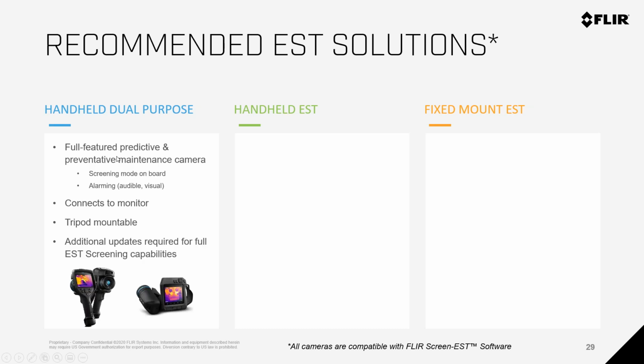So we have handheld dual purpose. These are, I would call them at this point, kind of this day and age, if you will, our traditional cameras, our traditional predictive preventative maintenance cameras. So these have the temperature range from -4 to 2,700 degrees. You can screen your facilities with these, and then they also have the screening mode built into them, right? So it's a dual purpose. You can screen humans in the morning as they come into your facility, and then you can take that camera out of your front lobby and give it to your facilities maintenance person, and they can do screens throughout your building. These can be connected, mounted on a tripod. So even though they're handheld cameras, when you're doing screening, it's obviously recommended and makes it way easier that you put these on a tripod. The tripod is a universal connection, so any tripod will work. It's a 1/4 by 20 type of bolt and nut connection.